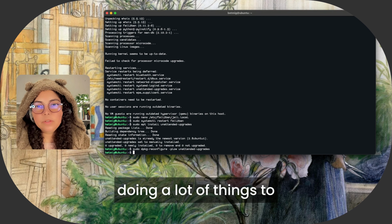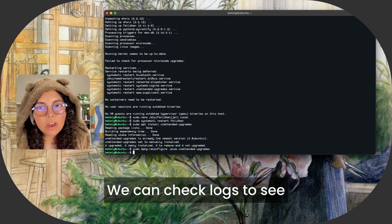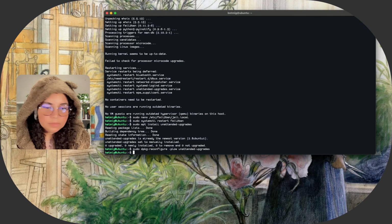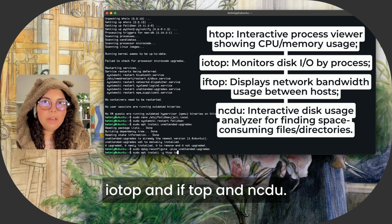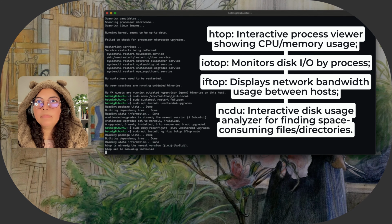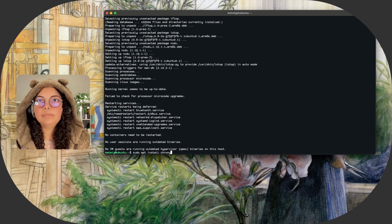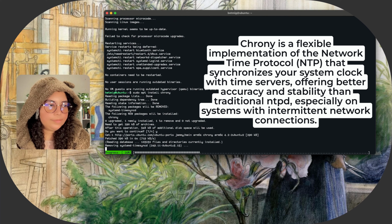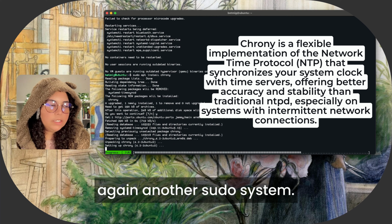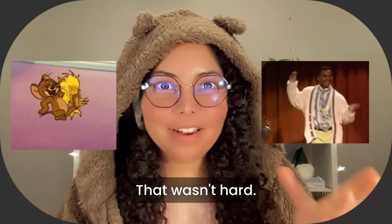And we're doing a lot of things. We're pretty much installing things for observability, so we can keep track of any behavior. We can check logs to see if there was any attempt. So let's do that next. sudo apt install htop, iotop, iftop and ncdu. Okay, then sudo apt install chrony. Yes. And then we're going to do again sudo systemctl enable chrony and sudo systemctl start chrony. Okay, great job. That wasn't hard, was it?